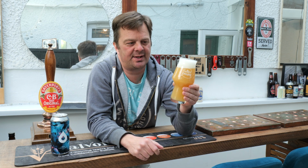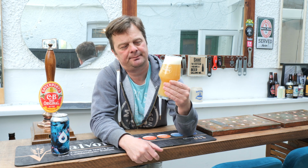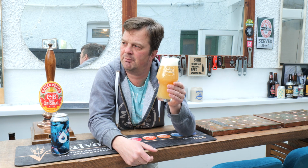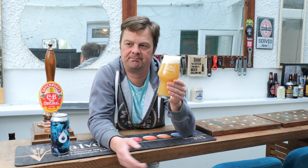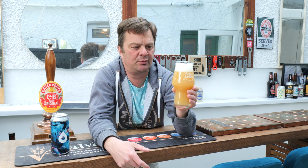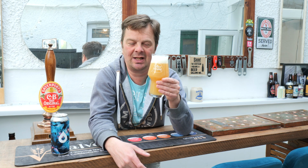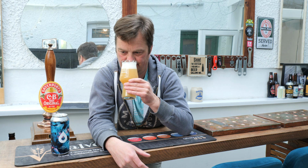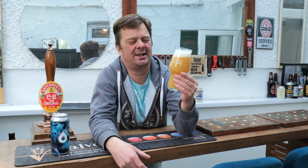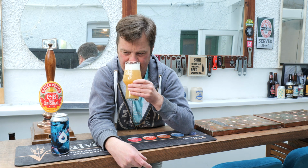I think there's a reason why this style of beer is doing so well, and it's done so well for so long. The New England style of IPA has probably been the number one drinking beer style for craft beer drinkers for the last 6 or 7 years. It really has. It's a style that has swept the world, literally swept the world. And I think for good reason. Just to get your nose into this beer and to look at the beer, it's just fabulous. Let's dive in.